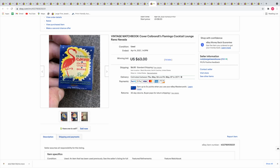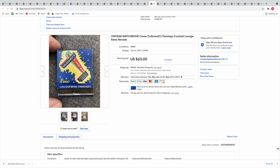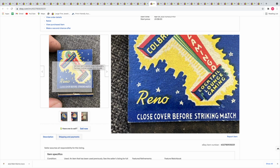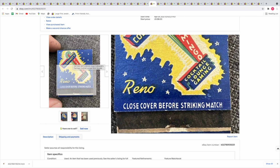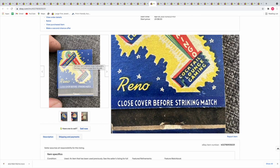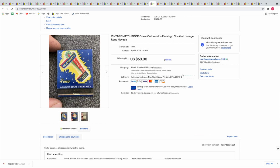It is a Cole Branch Flamingo, which is an old casino, I guess, and I'm guessing that this is one that probably didn't last a real long time, and that's why it's collectible. But maybe it's just that it's not hard to find in this kind of condition. 16 bids, guys, $63 for one.